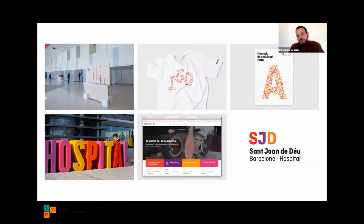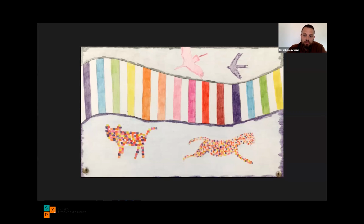And what is more, in this case, the environmental design language became so powerful that it expanded to the whole corporate identity, merchandising, wayfinding, and so on. So I think it's a good example of what a whole identity system based on a visual language is.